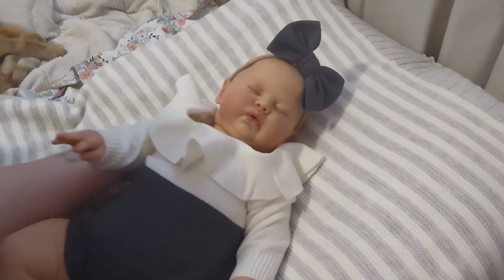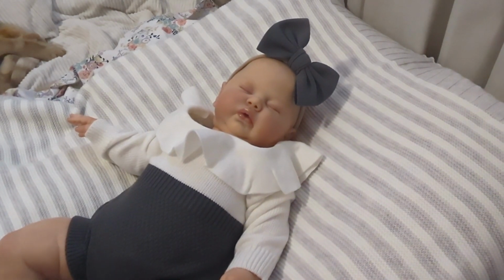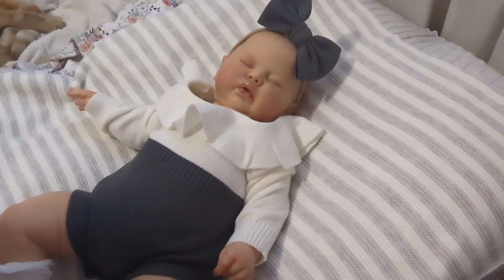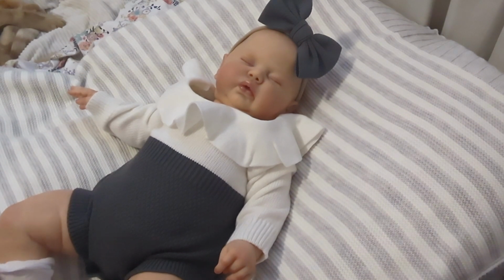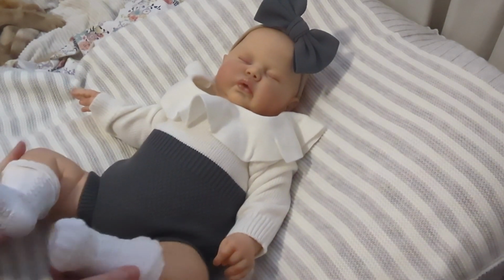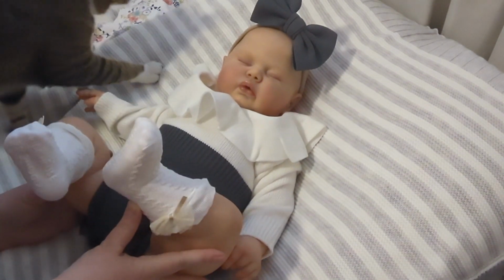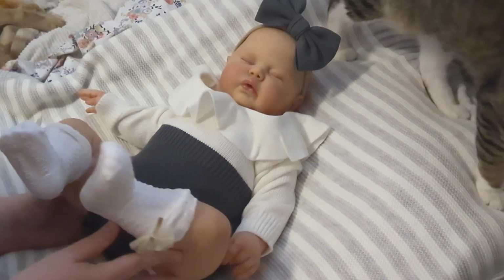I'm casting a shadow, so I'm sorry you're seeing my shadow. Let me move this down a little bit. There we go. There's so much of her that it's hard to get her all in one shot. But yeah, she's a big girl. What are you doing, Raina? She is a big girl.